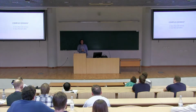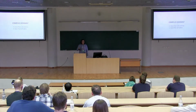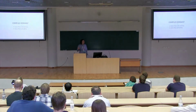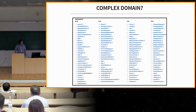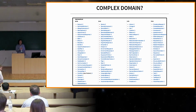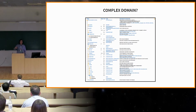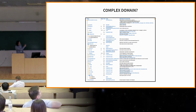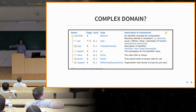And I'm working on international medical standards. There are about 300 entities, and if I convert them, it's more than 2,000 tables. And this is actually a problem. These are the entities in the standard which we can use to describe the data of a patient, and it has many inserts. And if in the second column something starts with a capital letter, it means that it's a complex type and something is inserted inside.